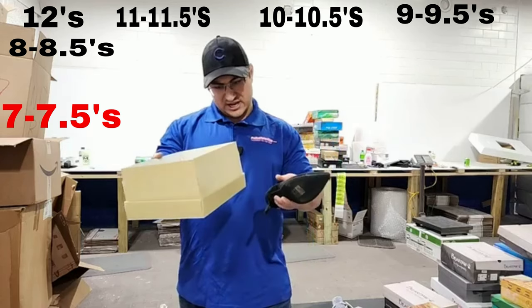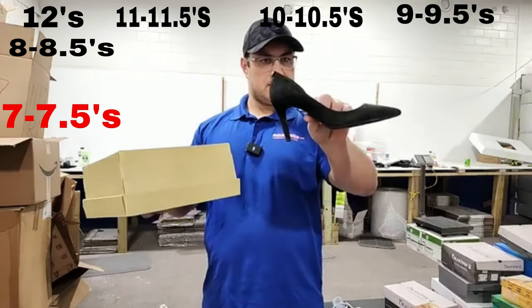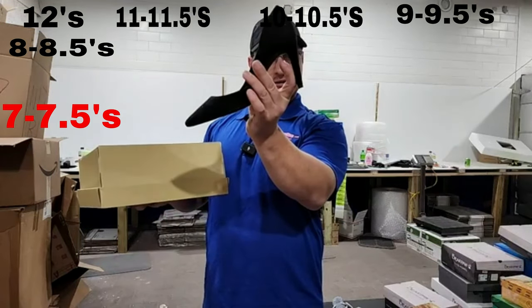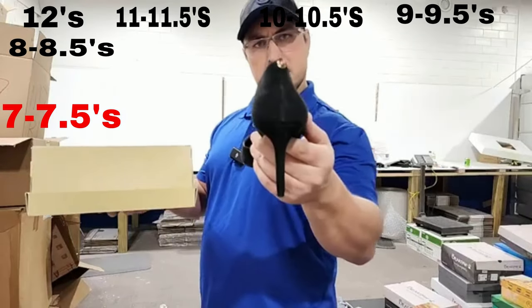Dorothy Flex suede. Like I said, it's caught a little bit of dust, but it looks about a 3-inch heel right there. Maybe a 2.5. It's got a nice little MK on the back. Okay.